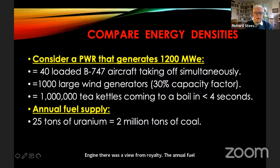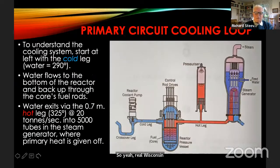The annual fuel supply is another interesting comparison of energy density. 25 tons of uranium are equivalent to 2 million tons of coal. And that uranium comes about every 1.5 to 2 years for refueling, and only about a third of it is actually used to replace that, whereas 2 million tons of coal come every day or so, shipped by rail from Wyoming to Wisconsin or Minnesota.